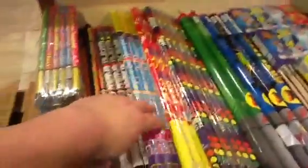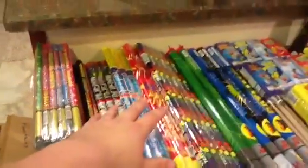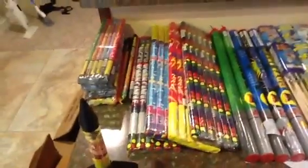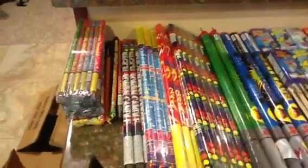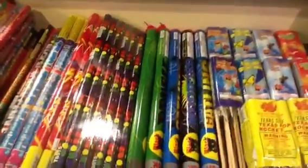These are 10-ball Roman candles. These are my kind of favorite size of Roman candles. They're a nice mid-range. They go fairly high, but they don't do like big bursts or anything, whereas these Gatling guns will do the big bursts in the sky.